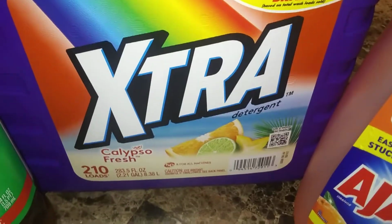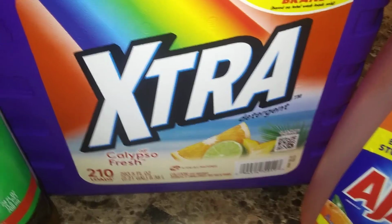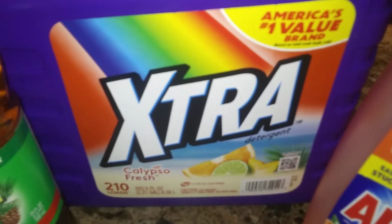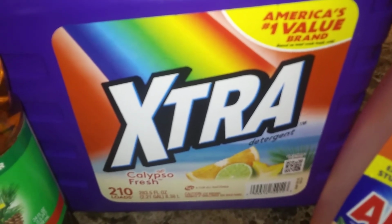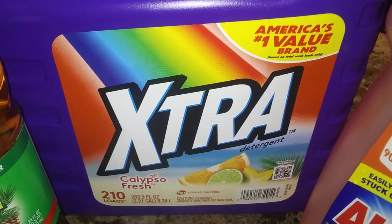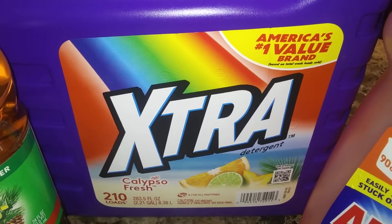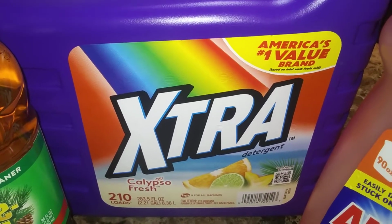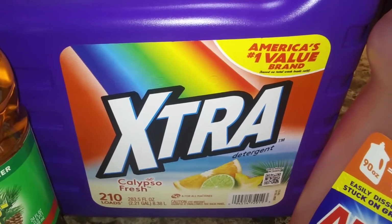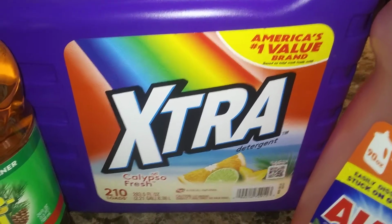Of course, they want you to fill it up to the top so that you run out of detergent a lot quicker, but it is good to have some quick detergent on hand. I do make my own detergent, but you never know when you're going to run out, or if someone doesn't feel like making any more detergent, you'll always have a backup plan. So it's good to have some type of clothes detergent as a backup in your preps.